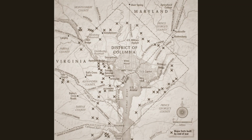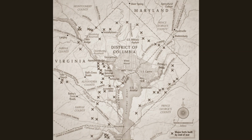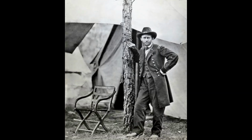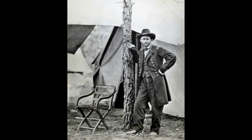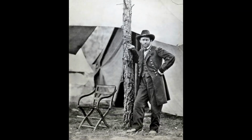These heavy artillery units, the 15th included, would soon see more than their share of fighting. General Ulysses S. Grant, the newly appointed commander of the United States Army, was about to begin the final offensive to end the Civil War. His plan was to launch what is now known as the Overland Campaign. The plan called for a massive offensive against Richmond, the Confederate capital.